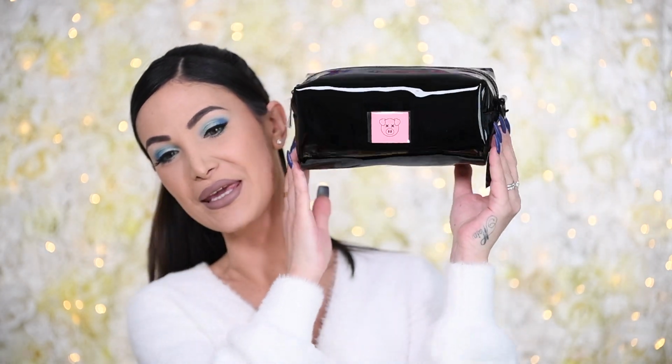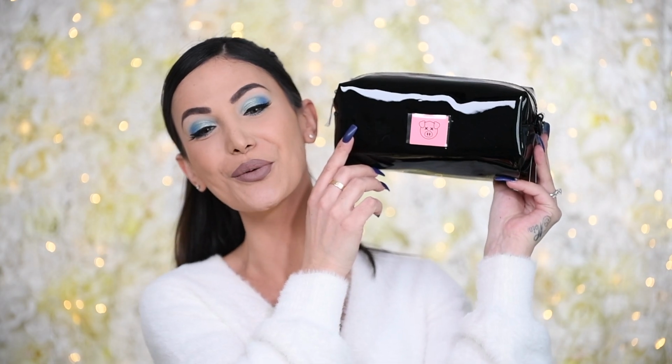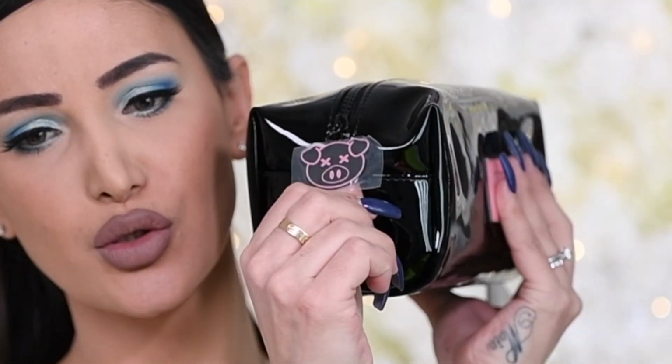Already. The next item, guys. Wow, I don't own this. I've never seen it in person. We have a Piggy makeup bag. This is like a matte faux leather. Sorry, not matte. This is like a shiny faux leather. It is so pretty. Are you kidding me? I love it, I love it, I love it. Oh, the little pig detail here. So cute. Bomb. These boxes. This can't be real, guys. This can't be real.